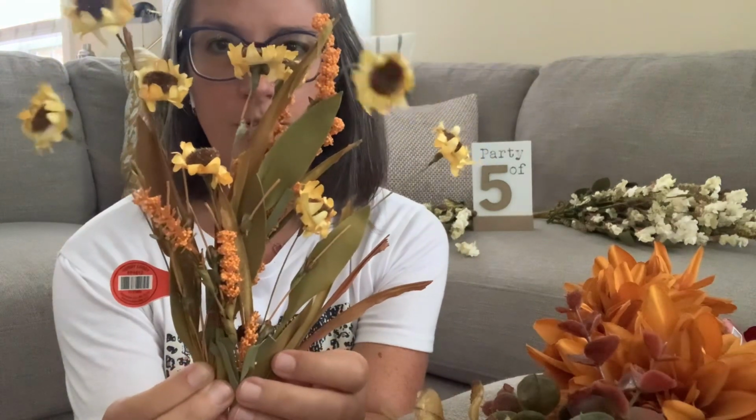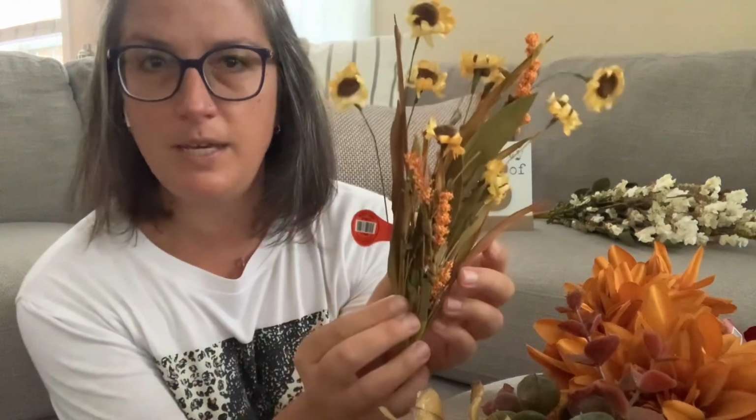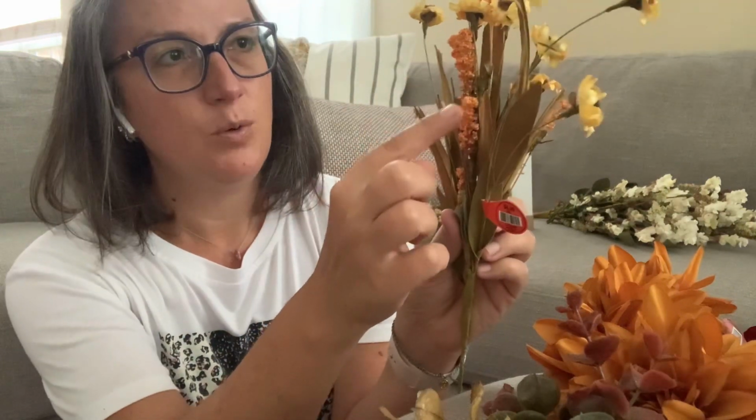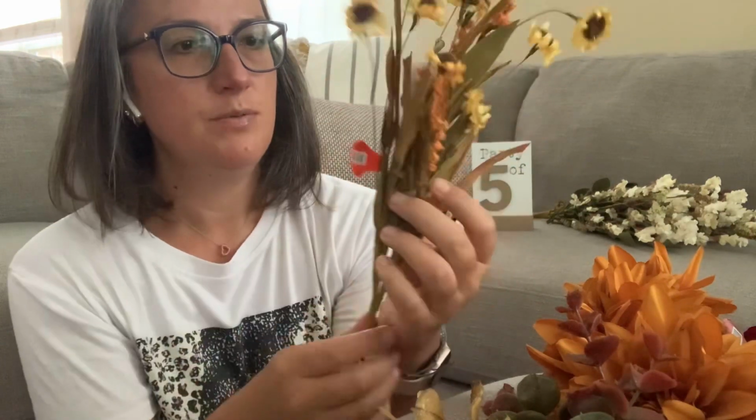This is also one other small pick that I got. It was $4.99, and I just thought these colors were so pretty. Again, I don't know what blooms they are supposed to be, but I like the color variations of the light yellow, these little orangey things, and then the grasses were just so pretty. So I thought maybe the centerpiece in our dining room, or perhaps on the mantle. I'm not sure. So those are the things that I picked up at Hobby Lobby.